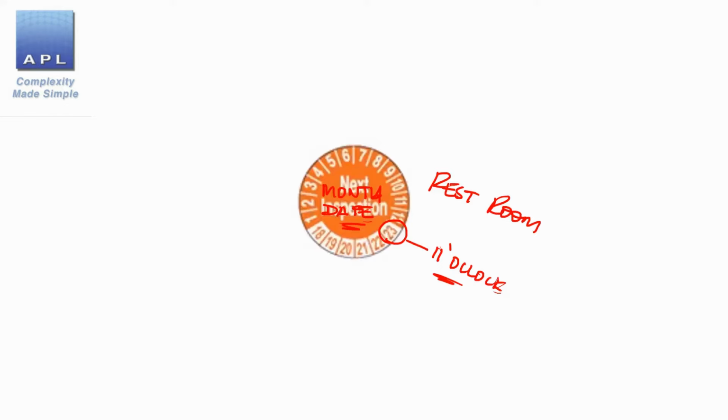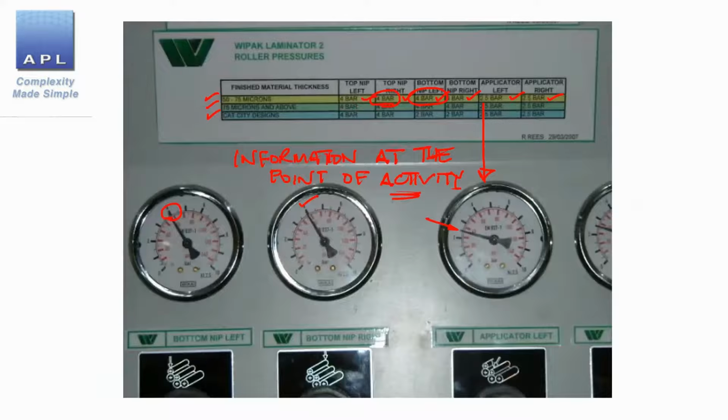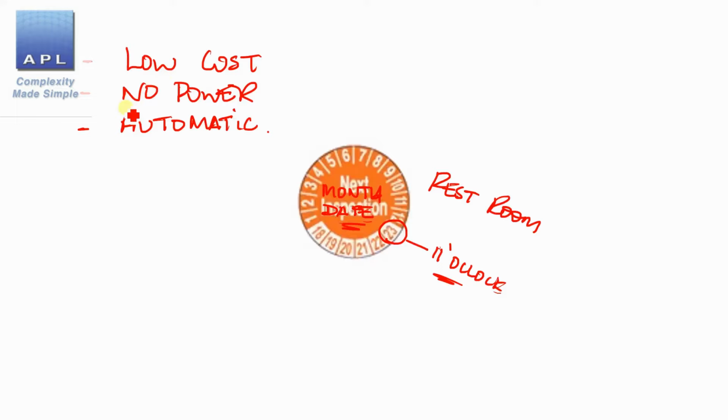Yeah, so they're very simple things. They don't cost anything. They typically don't take power, so they're low cost. They often have no power. However, sometimes they are often automatic. So the one we looked at the very beginning, this one, it's automatic. It automatically creates a signal, but you don't need any flashing lights or power for the signal to be created. So they're often low cost, no power. They're often automatic.